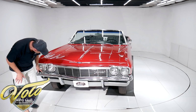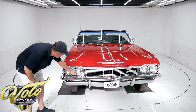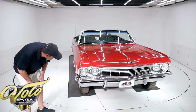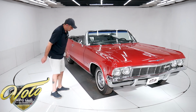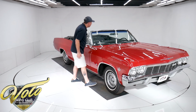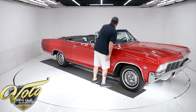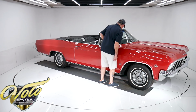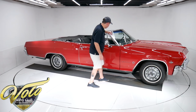The chrome up front, all straight, shiny. It has the T3 original headlights in the car. The grille is in real nice shape. The hubcaps are excellent. The windshield is very clear. It looks like it's probably the original. I actually didn't see anything. I thought I saw a nick, but it wiped off.